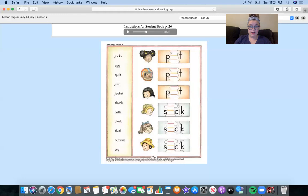Okay, Lily made the word pet. Let's do a roller coaster for pet. Pet. Pet. What do you hear in the middle? Pet. Now, we hear a sound in the middle of pet. What sound is that? What letter makes that sound? Write the lowercase letter that makes the sound between the P and the T next to Lily right here. Lowercase letter that makes the sound. All right.